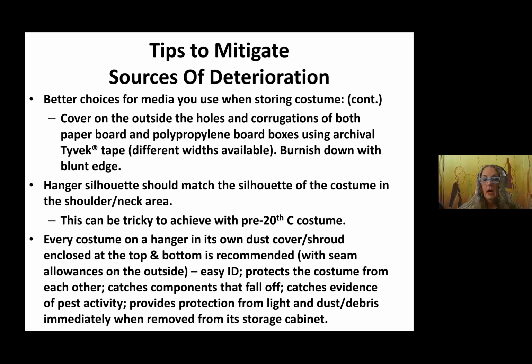The other recommendation for using shrouds is that it protects the costumes from each other when they're stored on a rack or in a storage cabinet, catches components that fall off and evidence of pest activity, and provides protection from light and dust debris immediately when they're removed from the storage cabinet.